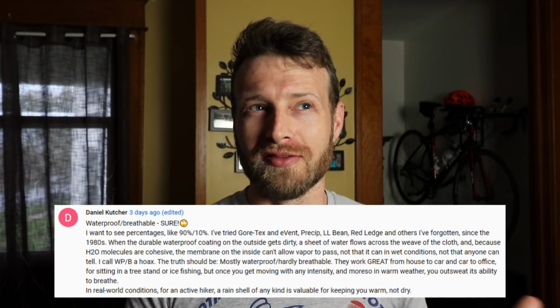And that brings me to another comment on here, talking about waterproof versus breathability. He kind of sees it like I do, where you can't really have something fully waterproof and have it breathe at all. But to sum it up at the end here, he says, in real world conditions for an active hiker, a rain shell of any kind is valuable for keeping you warm and not dry. Basically, you're always going to be sweating in something that's super waterproof, and that sweat will then warm up and you'll be dry, rather than if you don't have a shell on at all and all your layers get soaked, you're just constantly getting that wet, cold, icy water on you.